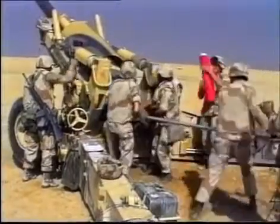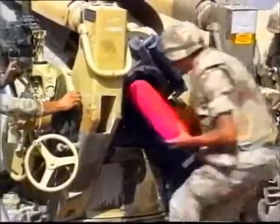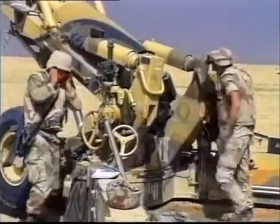Speed! The bunch of 2888! Running! 455! 455! Fuse quick! Fuse quick! Let's go, let's go! Stand by! Fire!